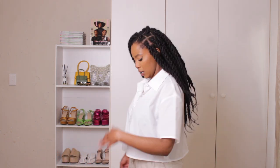Yeah, I don't know, I feel like maybe I got a size too big because it's supposed to be a crop, but it's a little bit long. I'm not too mad at it though, because I feel like I'd be able to wear it with things that are not high-waisted as well. So yeah, this is top number one.